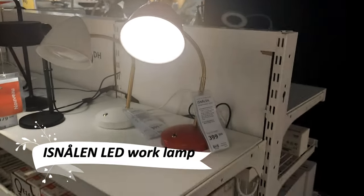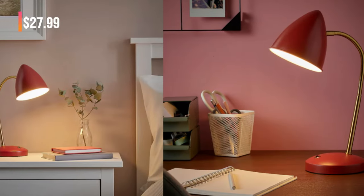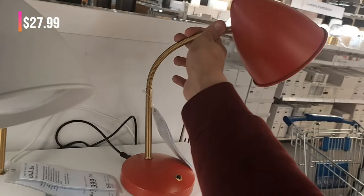The Isnilin LED work lamp blends a retro feel with modern technology. Its flexible gooseneck arm and cone-shaped shade offer a bold design, while the built-in LED bulb provides efficient lighting.